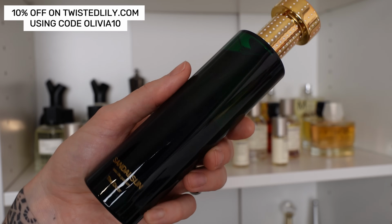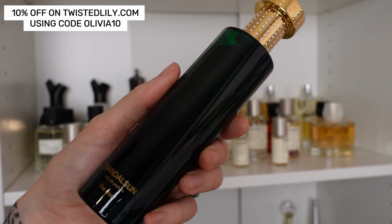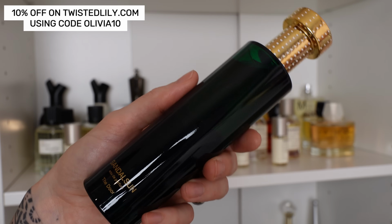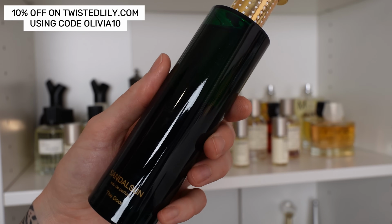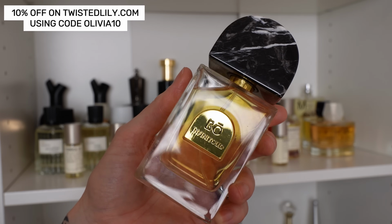Next is Sandal Sun by Hermetica. This is a nutty vanilla fragrance, so you have hazelnut and vanilla, but you also get a bit of powderiness and a bit of floral from heliotrope, as well as a musk and a little bit of chocolate. From the House of Beau, we have Infinite Oud.